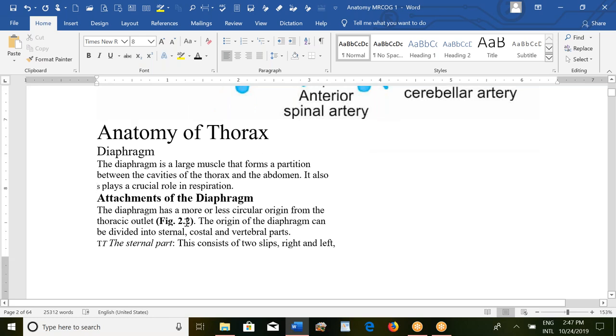So the diaphragm has a more or less circular or fan-shaped origin from all parts of the thoracic outlet. The origin can be divided into sternal, costal, and vertebral parts. So the first part is the sternal part.